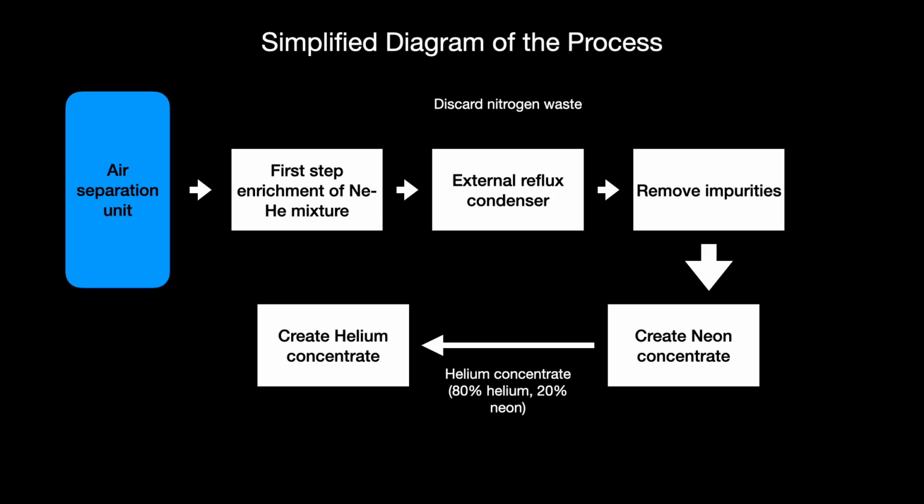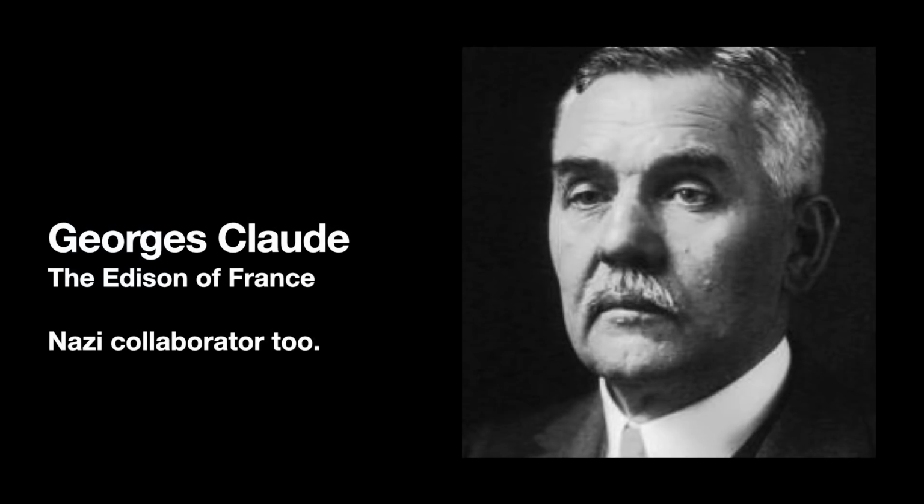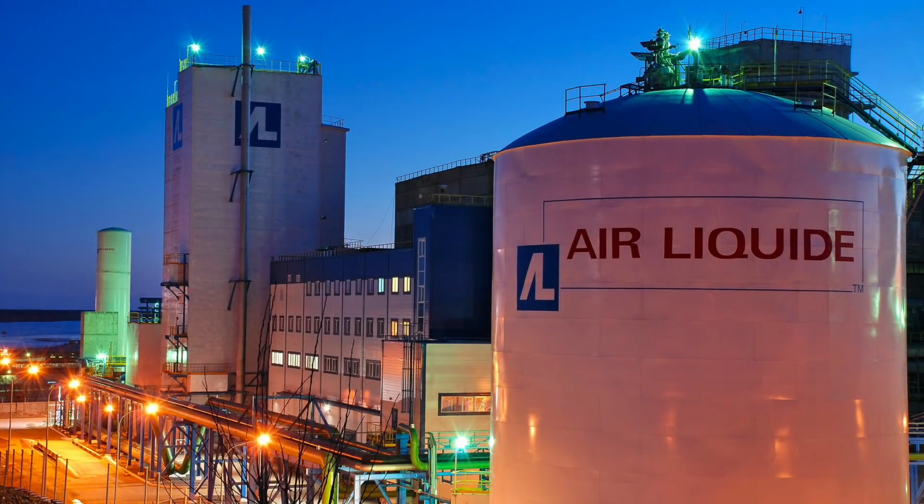The process was pioneered by the French chemist and inventor Georges Claude, the Edison of France. He produced these various rarefied gas byproducts while liquefying air and first commercialized neon lighting while searching for use cases for them. His work would eventually lead to the foundation of Air Liquide, today a $60 billion company.